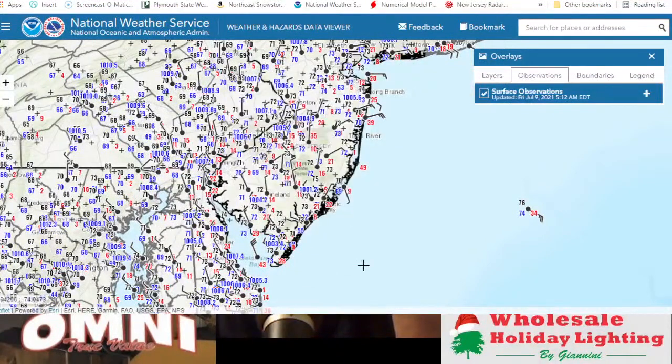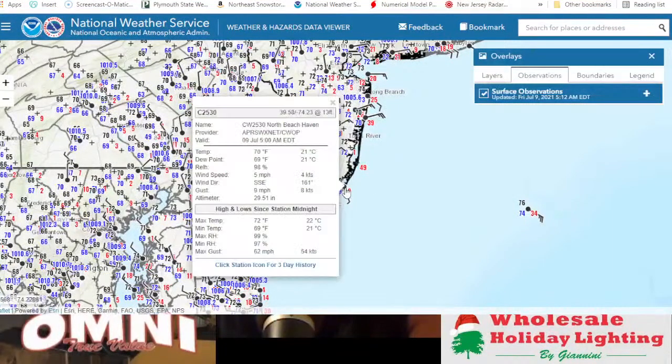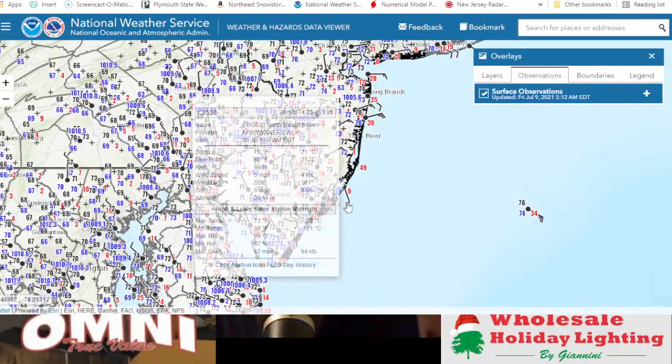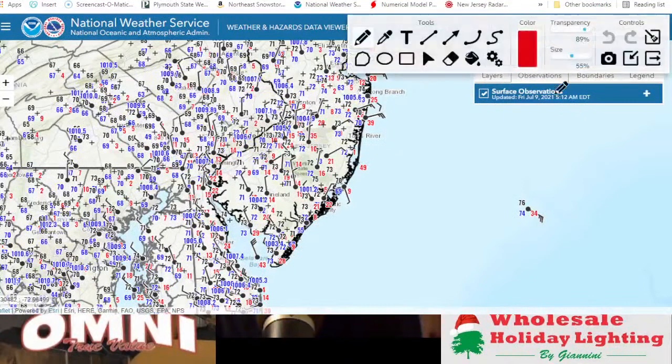Now you'll notice the winds in southern New Jersey. Here we have Brandywine Shoal Light in Delaware Bay north-northwest at 35, gusting to 43. So we know from the north-northwest wind that the center is gone there. North Beach Haven is south-southeast at 5, and just to the west-southwest at E.B. Forsyth Station, the wind is north-northeast. Ocean City is west-northwest, and I'm looking at the pressure here, 1,001.2. So we have roughly a 1,000 millibar low center, and it looks like it's right about here, just to the east of Atlantic City, kind of straddling the coastline.